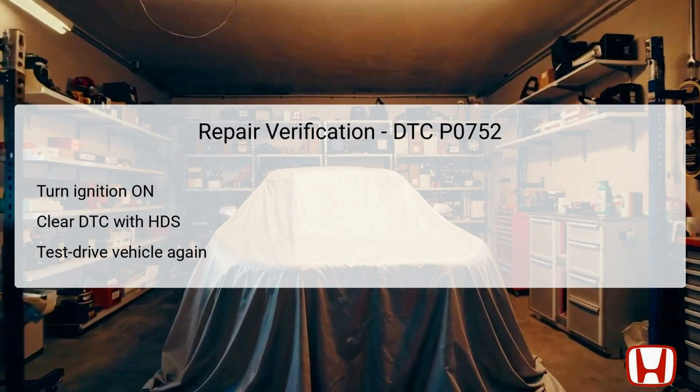If the HDS indicates a passed status, it denotes the troubleshooting completion with reassurance that the transmission is now operating correctly. If a failed indication appears again, reevaluating earlier steps is necessary. If not completed is shown, further driving is required to satisfy the testing conditions yet again.